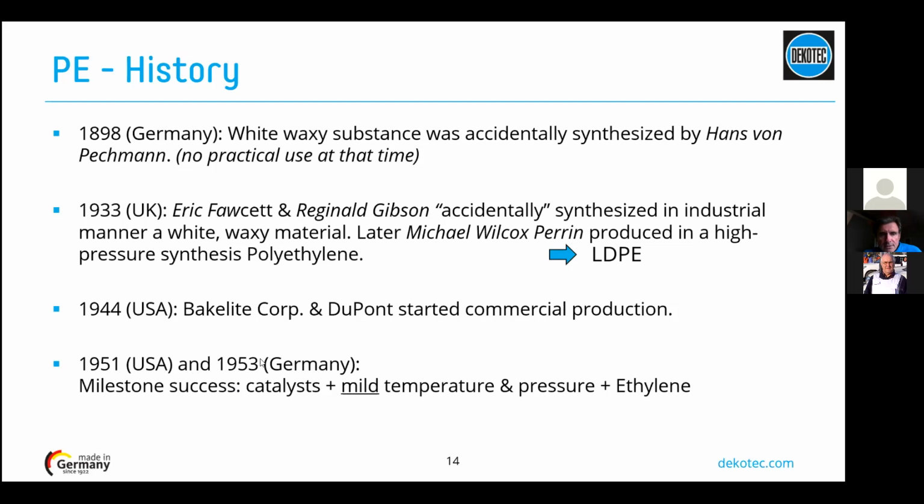But the big discovery was in 1951 and 53 in the USA and Germany, when they discovered that some catalysts can be added to the chemical reaction to manufacture polyethylene. And because of those catalysts, it was not needed anymore to use very high pressure. So mild temperature and pressure was needed and was sufficient. So this manufacturing process allowed to produce low density polyethylene and high density polyethylene. And it is today the high density polyethylene which is mainly used for tapes for corrosion prevention.